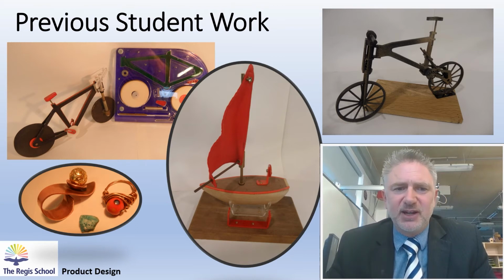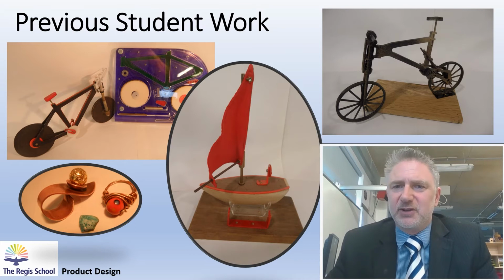We're ramping it up now, so what I plan to use is a CNC machine to cut out some stuff, copper mostly, so the kids can manipulate jewellery. What we're going to try and do is join forces with the art department. They have a kiln, so we can do some jewellery manufacturing using their clay oven upstairs.